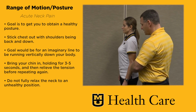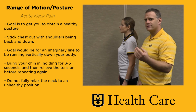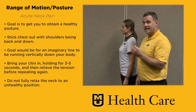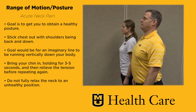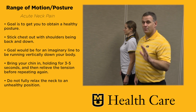If you are getting a lot of arm pain with this, and it doesn't get easier the more you progress, you need to back off on this and recheck in with your doctor. But with time, that should get easier. So for now, if you're working on shoulders back and down and chin tucks, you are really going a long ways toward getting the first stage of your back corrected.